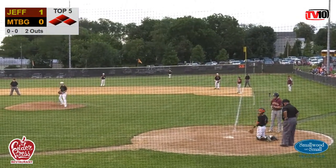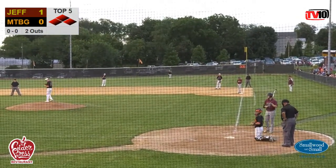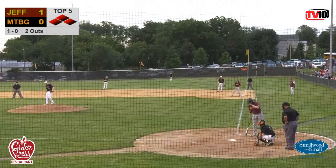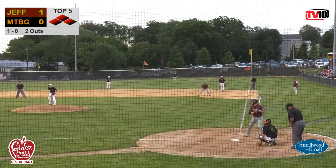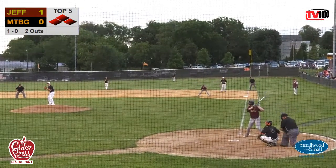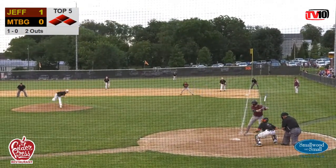As you said, good job by Asanovich as he shifted that body over to the right, down to the knees, making sure that ball did not get through. If Jefferson wins this one, they're on to the state tournament. Martinsburg just hoping to stay alive in a critical point of this game.